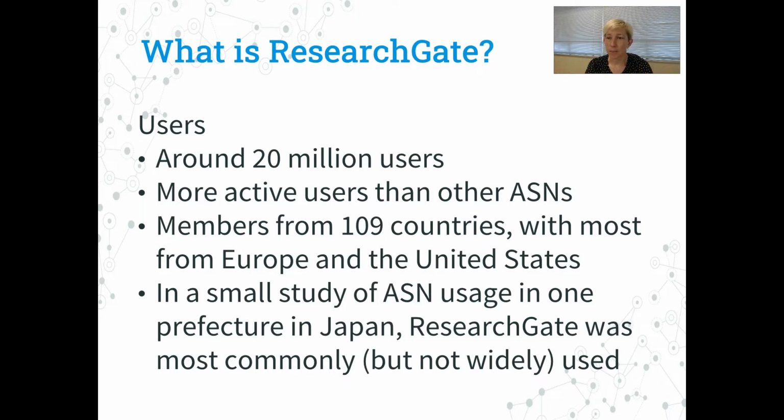We know that uptake of academic social networks in Japan is limited, and in our very small study, which focused just on Nagasaki prefecture in Japan, all the universities in the prefecture, looking at the use of academic social networks by researchers, we found that ResearchGate was more commonly used than, for example, academia.edu, but the uptake was not as wide as in other countries.